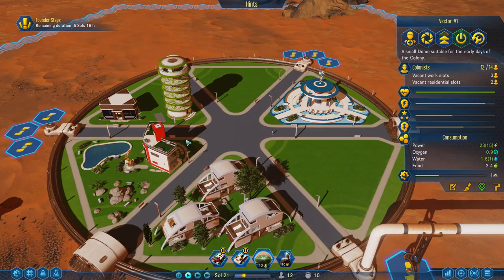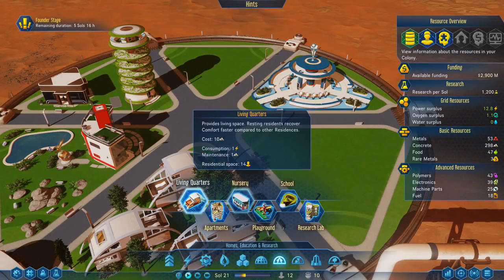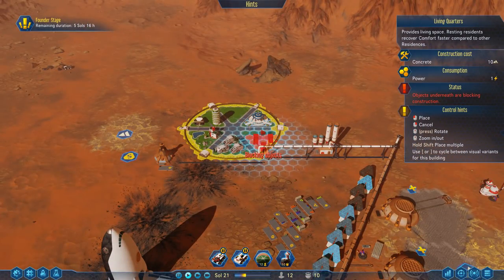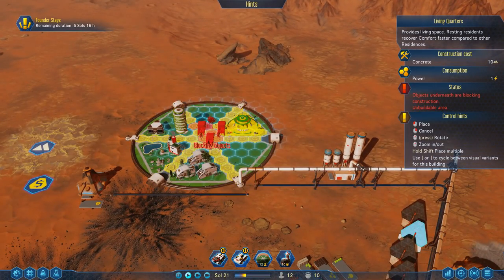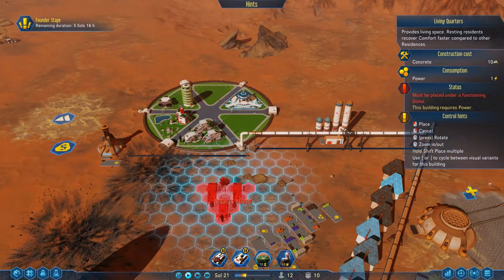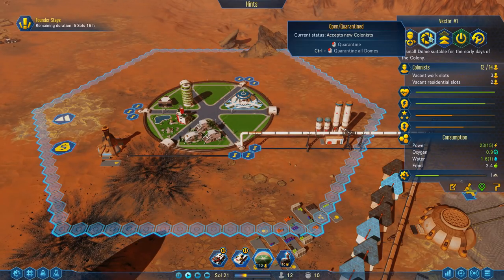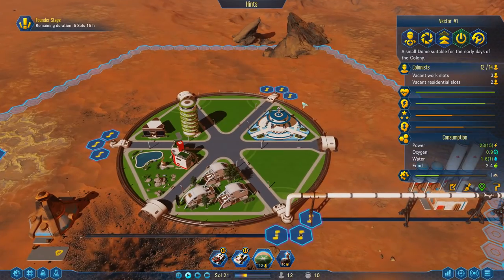So do you know what? I'm not going to go, even though I've just researched that, I'm not going to go for the larger one. We're going to go for some living quarters. Because what I think I was going to mention before and possibly didn't was that the colonists won't leave a dome to go to another dome. They'll go as far as, there we go, what is around the dome. That is what they will do. And do jobs that are nearby. But other than that, they won't travel to another dome.